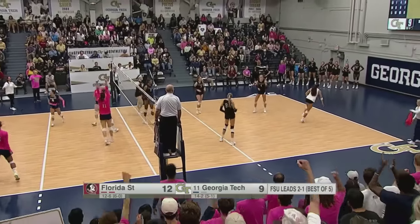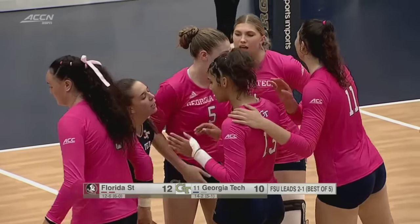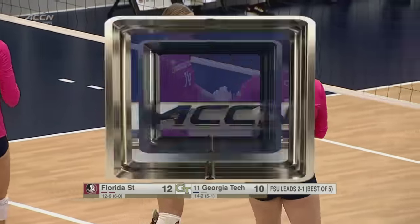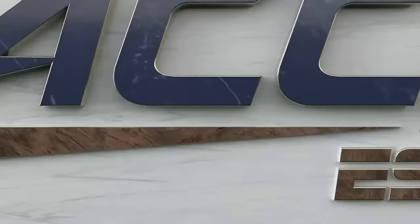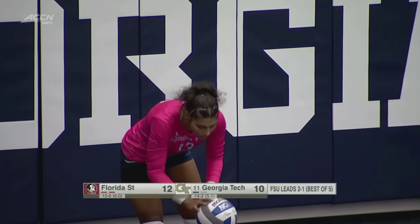Pushed across, Bertolino. The push set by Suarez. She's going into the bench, leaning back over to the stands, getting that deep push, and Bianca Bertolino just ready for it, cutting that ball inside. That was pinpoint from the freshman. Makes it 12-10 Seminoles.